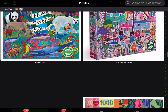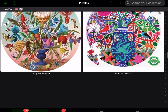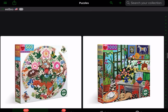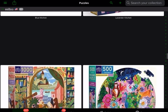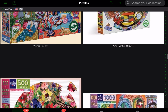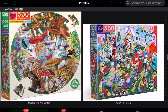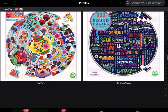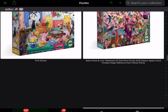Now, I do want to mention that I know these pictures are not uniform, but when I add them to the app, I just accept the image that shows up when I put in the barcode. So some of the images are a little bit different, but you can still see all of them. Isn't this a fabulous collection? I just absolutely love it. I'm not even sure what it is that draws me to these eeBoo puzzles, but it's just a brand that I absolutely love. I can't get enough of them, and I know that I'm not done buying them because they're just too good to be true. I really enjoy them.